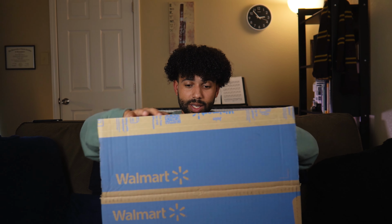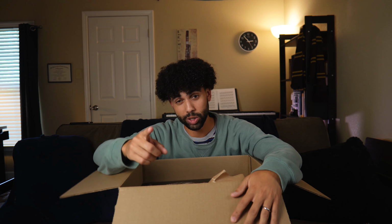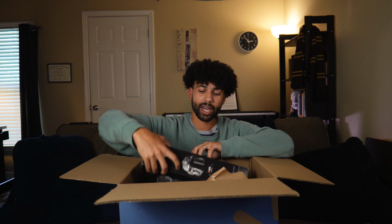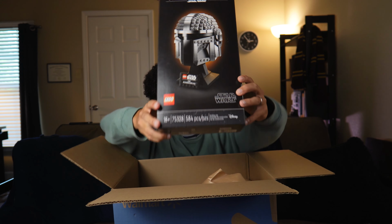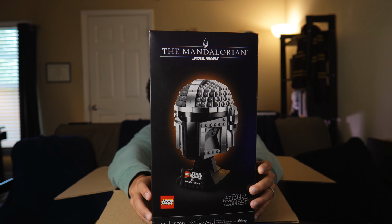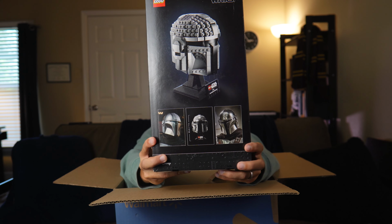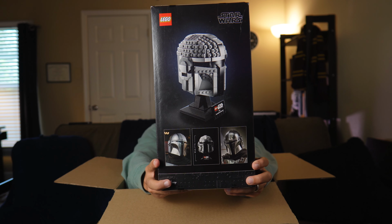So let's just start. First one is, now I'm a huge fan of The Mandalorian. I think The Mandalorian is a wonderful show. What I'm really waiting for is a Mandalorian video game. That would be sick. But the first thing I got is the Mandalorian bust. It's like his helmet, pretty sick. This is gonna look really cool displayed on the shelf. On the back, you can see what it's going for. There's the normal helmet, and then it's matching it to the Lego set. Looks pretty cool, pretty detailed, I like it.